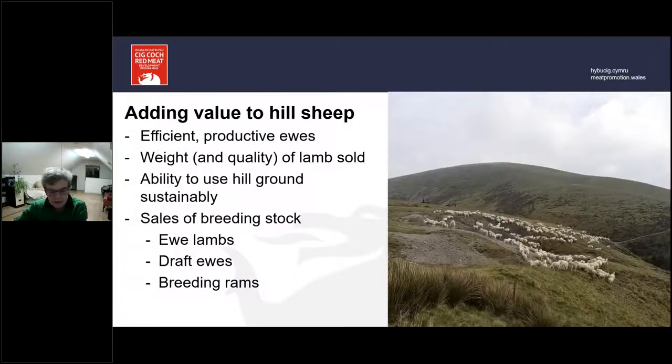So when we talk about adding value to hill sheep, what are we thinking about? Well, I guess we're thinking about efficient, productive use. We're thinking about the outputs of the flock, so the weight and the quality of lamb sold from the flock, which is the principal source of income from the flock. But we probably have to think a little bit wider than that, and maybe a little bit wider than straight economics, in that the hill sheep also add huge value in their ability to use hill ground.